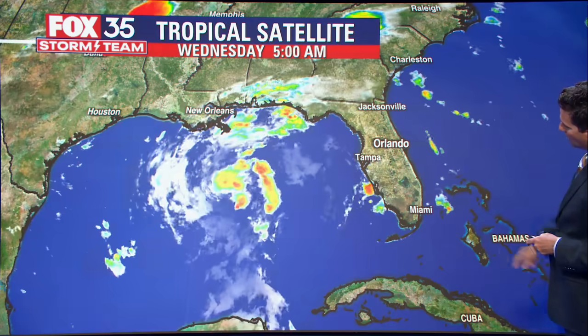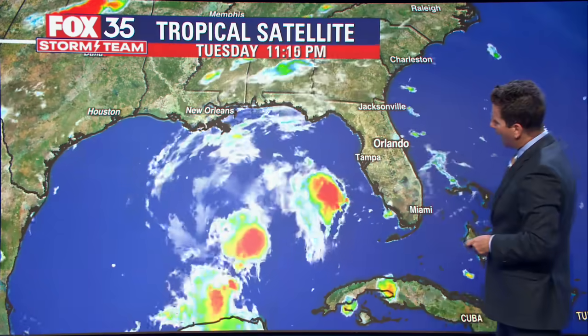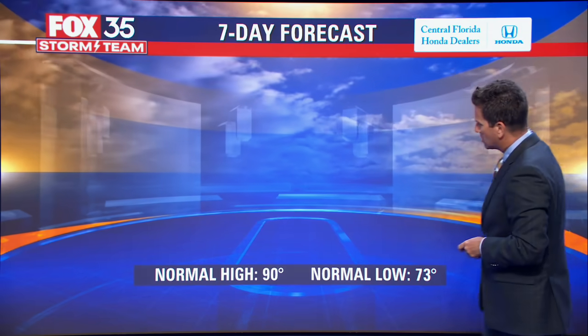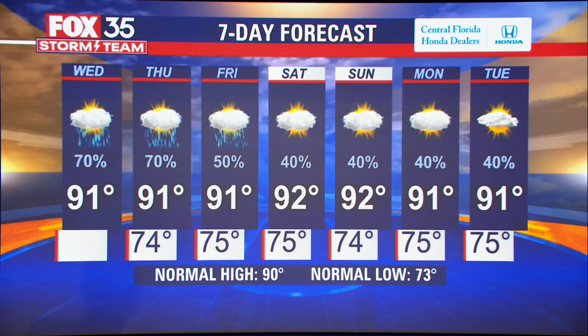As I leave you now, another look here at the tropical satellite showing this feature. A little sloppy right now, but we'll be watching it through the day and working with our partners at the National Hurricane Center to let you know what's going on with that. I've got you covered here in the Storm Center as always.